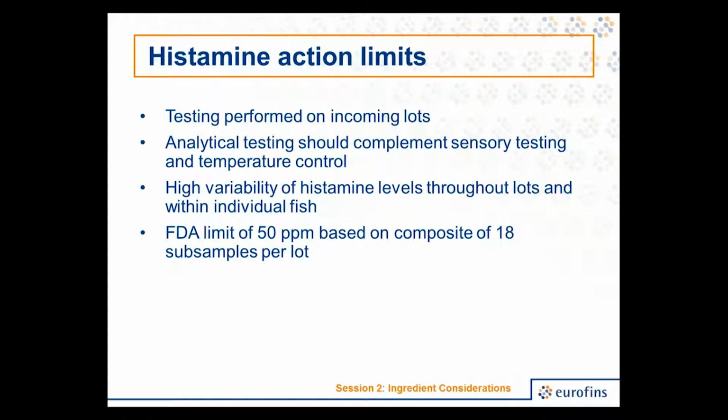Also under consideration, the high variability of histamine levels throughout the lots and within the various sections of individual fish need to be considered when developing a testing plan and a sampling plan. The FDA limit of 50 parts per million is based on a composite of 18 subsamples per lot. So within those subsamples, there can be variations and large variations, but the composite needs to show less than 50 parts per million for it to be accepted within Food and Drugs limits. Next slide.